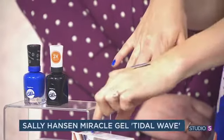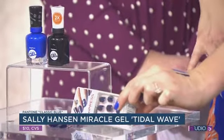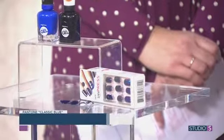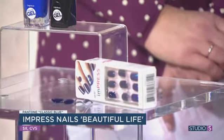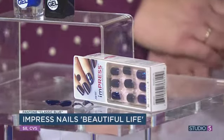Or you could go with a press-on. I love these ones. These are my favorite press-ons by Impress. They last you about a week, and there's some great blue options out there. They last a week? Oh, yeah. Oh, wow. Gotta get on board with the press-ons. Yep. Blue eyeshadow, press-on nails. Hello, we're bringing the 80s back. We're bringing it back. I love it.